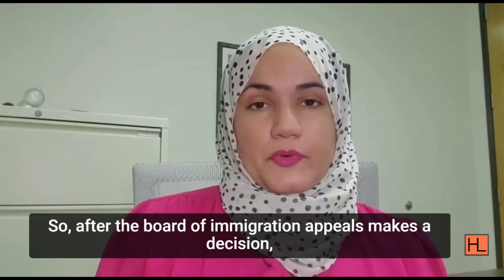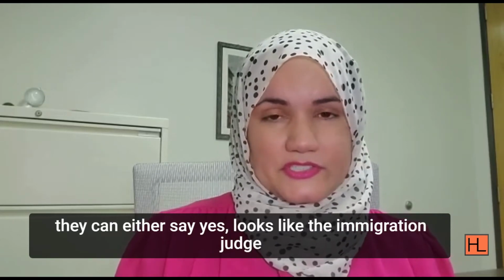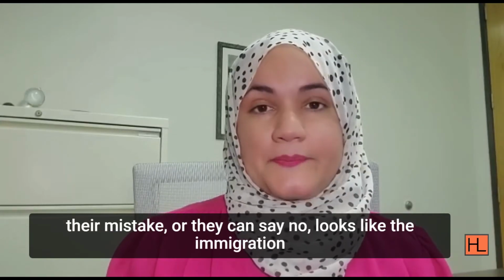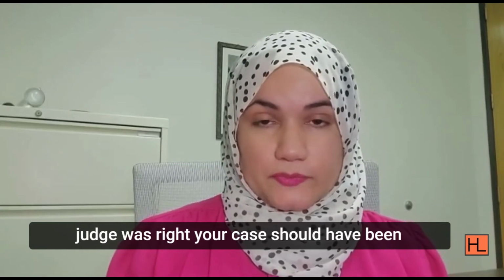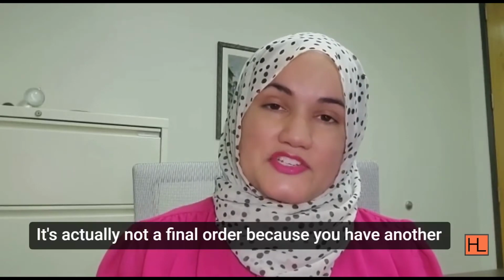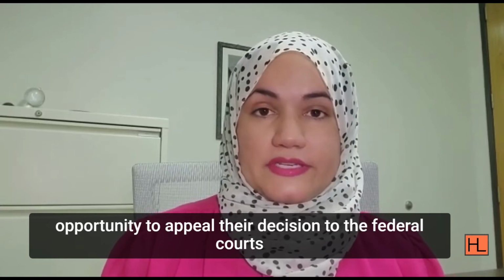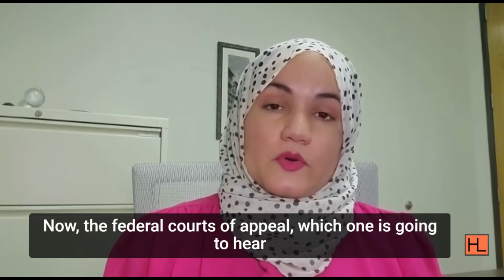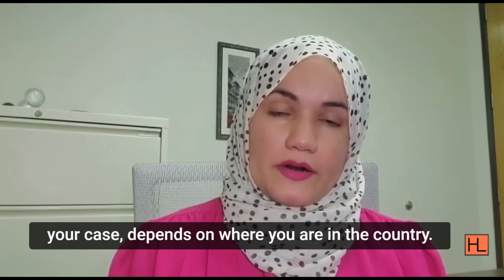After the Board of Immigration Appeals makes a decision, they can either say, yes, looks like the immigration judge made a mistake, we are going to send this case back to the judge to correct their mistake, or they can say, no, looks like the immigration judge was right, your case should have been denied, and they issue a final order. Now, it's actually not a final order because you have another opportunity to appeal their decision to the federal courts of appeal. Which one is going to hear your case depends on where you are in the country.